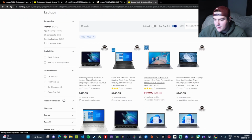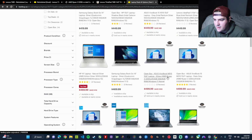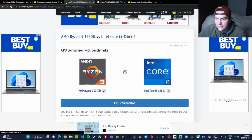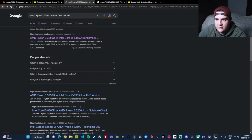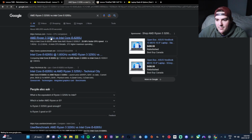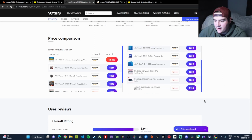So one of these laptops was the Ryzen 3. I think it was, here we go. We got a $499 open box Asus VivoBook with the Ryzen 3 3250U. Actually, I was looking at a different one here. There's this one, 8265U. So let's go ahead and search the 8265U and see the comparison between the two. So what are you going to get?